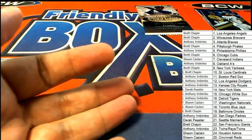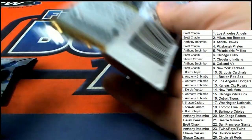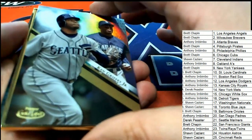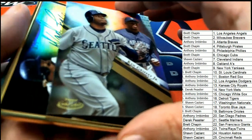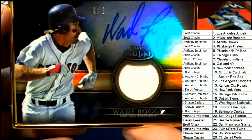Now it's time for our autographed hit in the box break. There's a couple of cards in here along with the autographed hit. Let's see what we have. There's a Griffey Jr. Here's our framed autographed hit coming out of the box break, this one is a Wade Boggs.